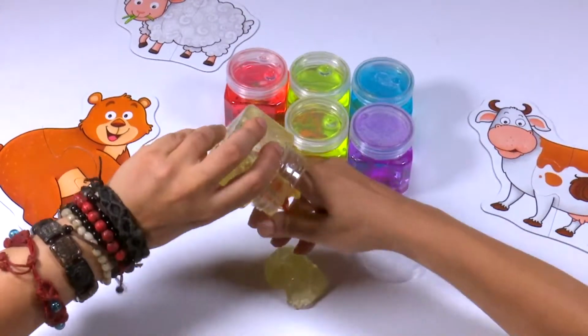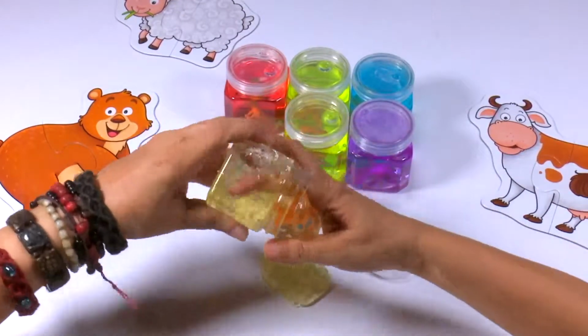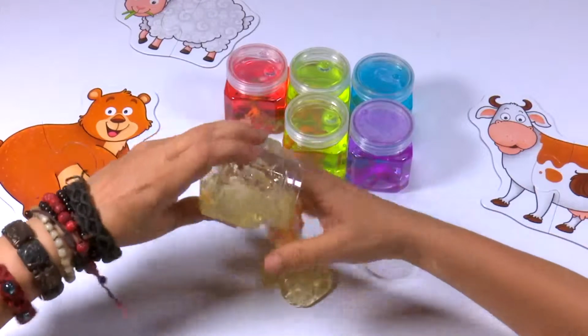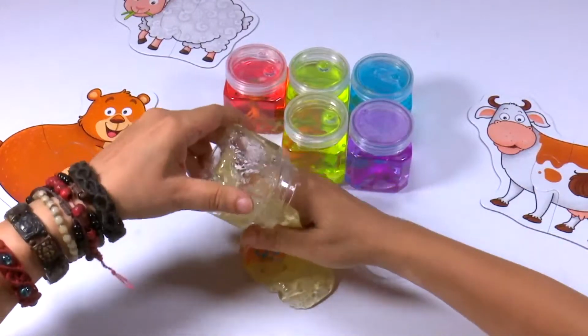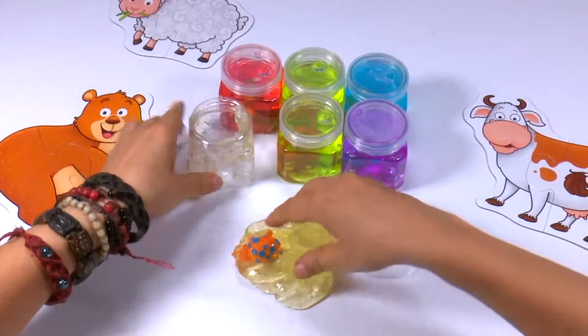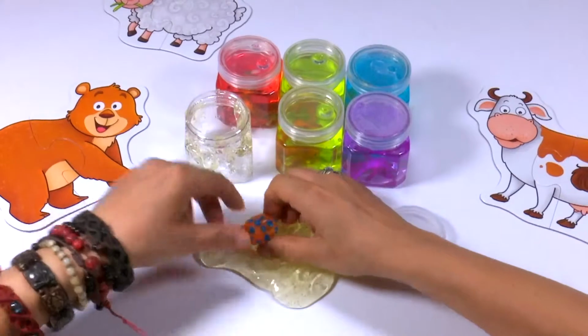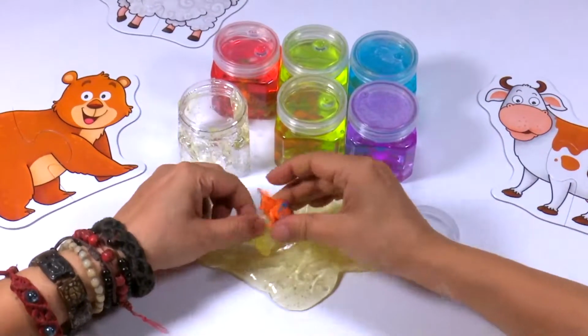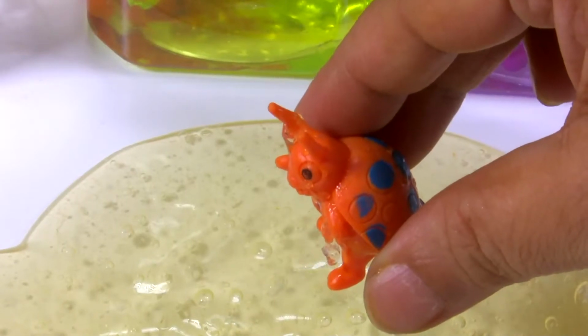See what we find inside this yellow slime. Looks like a ladybird, but it's orange with blue spots.